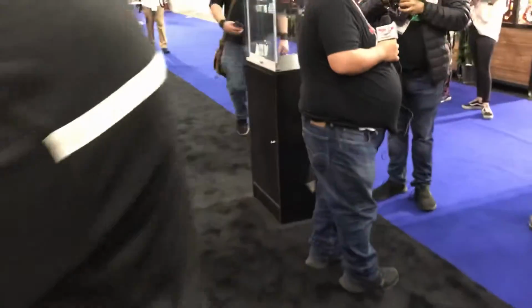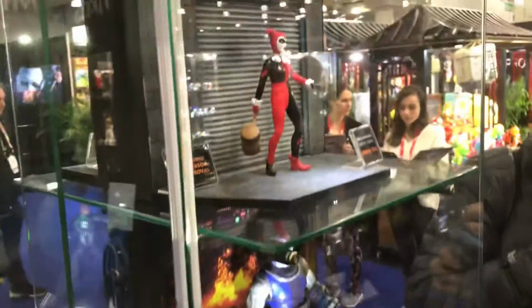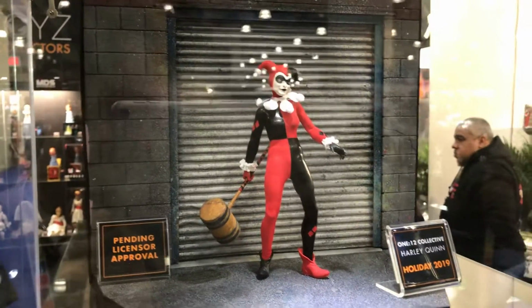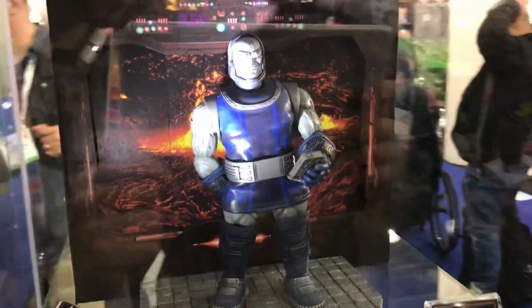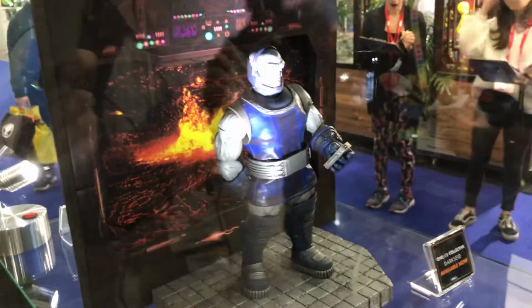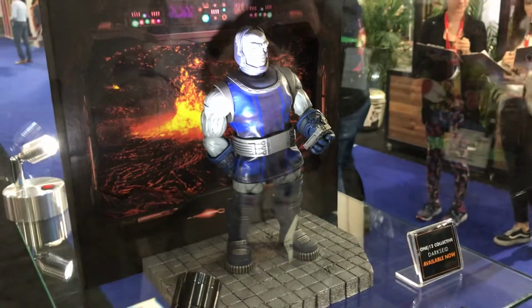So we'll go down to the other case in front here. So we've got 112 Collective Harley, which is due holiday 2019, and Darkseid, which is available now. Darkseid looks like it's so solid you could actually injure someone with it. So his eyes do light up. There is an Omega Beam light effect in his eyes, which is really, really cool.